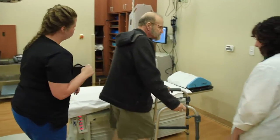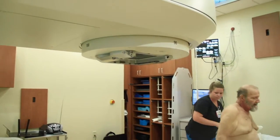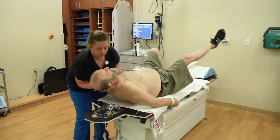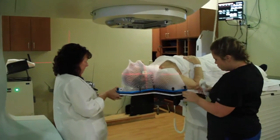We do a lot of highly conformal external beam radiation plans using techniques like IMRT. It's a very conformal plan that helps reduce toxicity to surrounding tissues. Over the last year, we've really started ramping up our stereotactic program. SBRT, which is stereotactic body radiotherapy, allows us to treat early stage lung tumors with very high cure rates that are comparable to surgical resection without the surgery, which is very nice. So we've been seeing increased volume there and really some great outcomes for those patients.